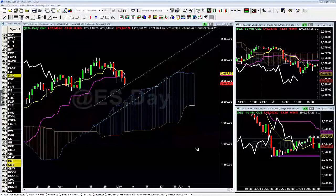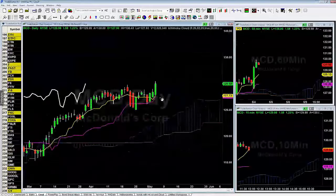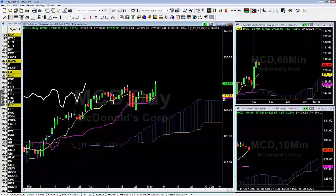Is McDonald's too far from the cloud? MCD. Let's take a look here. No, I would buy a McDonald's right now with a stop of 127.72 and a target of $135.